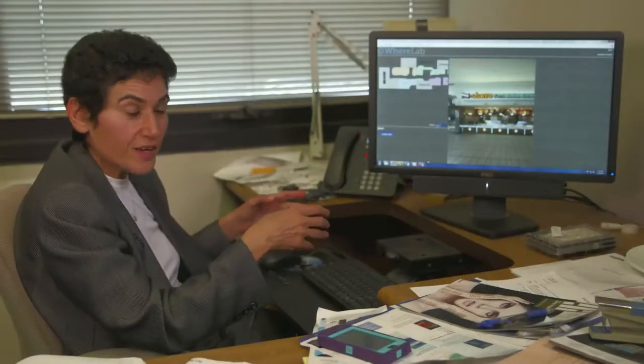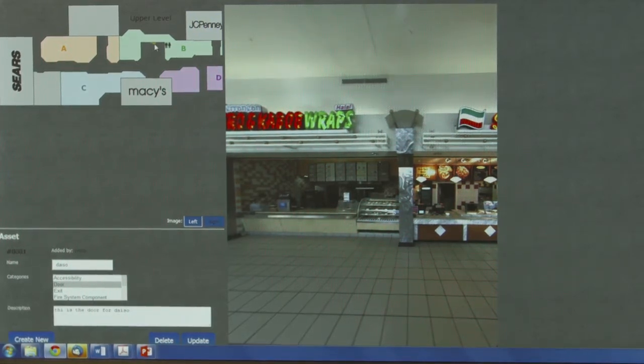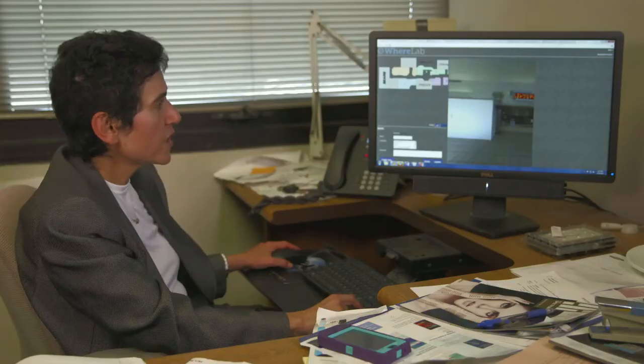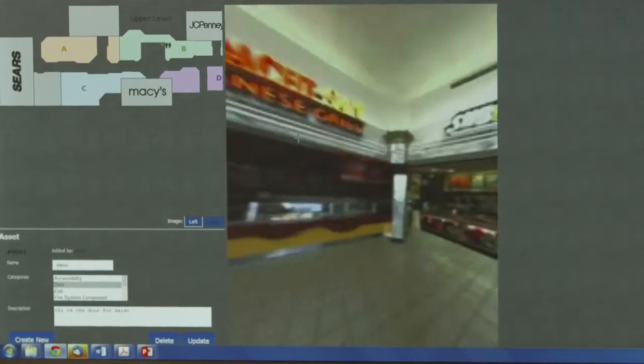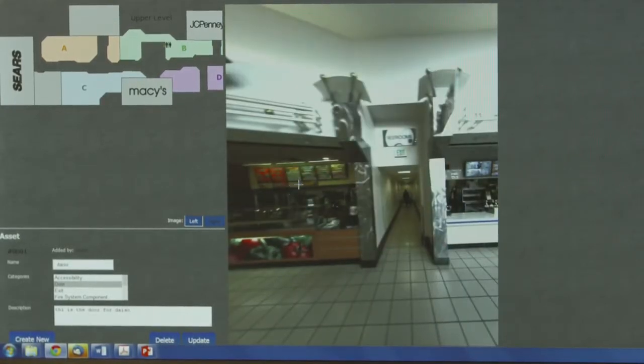So what we have here is an illustration of one of the data products that the backpack is capable of producing. This is a picture of a mall. We did a walkthrough. From the walkthrough, we generate the floor plan that's shown on the upper left. I've clicked on this position, and we can see the view of the camera captured at that point. So now I can use the mouse on my screen in order to navigate back and forth and look at the different stores. And here's something interesting to annotate.